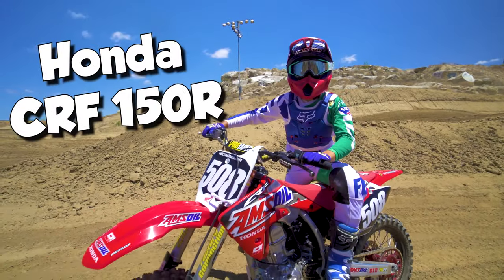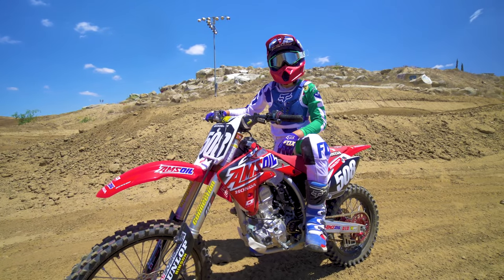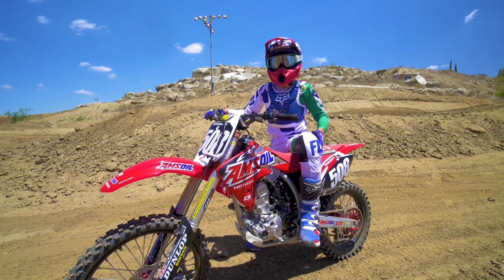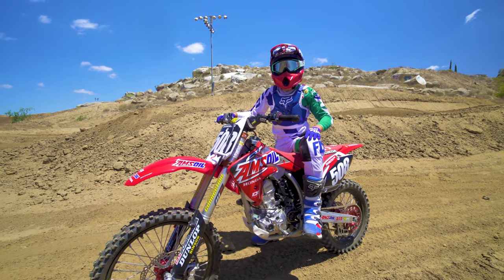This is my Honda CRF150R. It has a cool engine package and tuned up suspension that's set up just for me so I can race around the whole country and go super fast on the tracks. And this is all done by Factory Connection AMSOIL Honda.